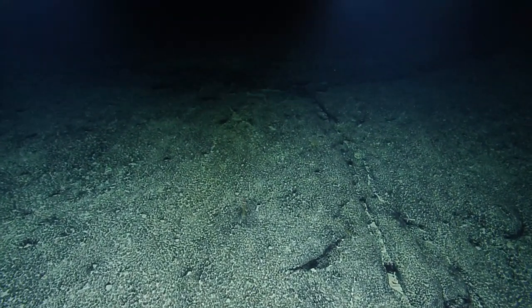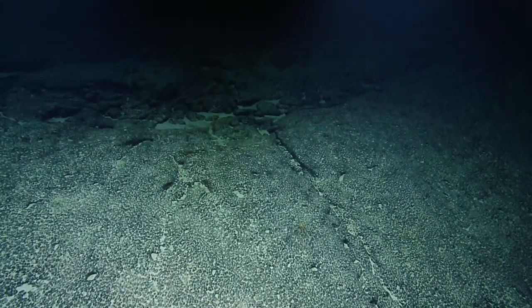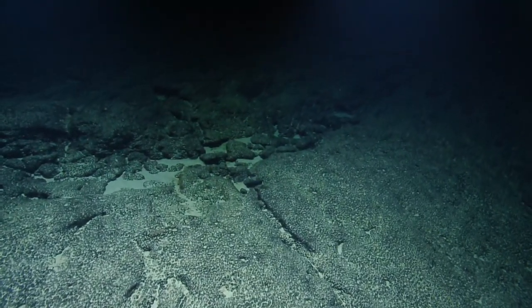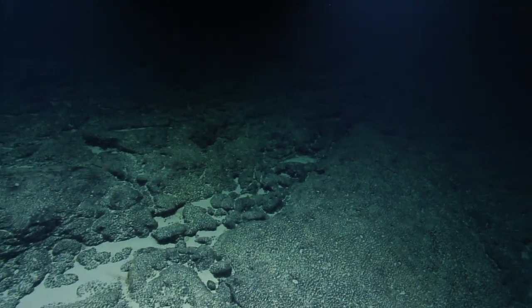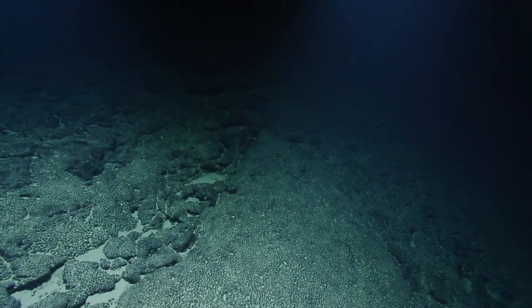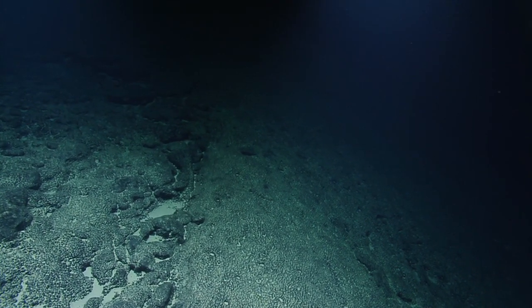Mm-hmm. And that's perfect because that's how we know that this seamount was once volcanically active, because that's how they generally form. They form under the oceans and rise above, form islands, and then those islands eventually erode away down below the ocean surface and form these seamounts called guyots, and that's what we're exploring right now. Wow, look at that slope. That's quite wild. Yeah, that's pretty neat.